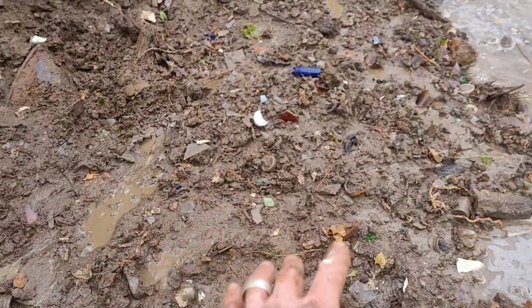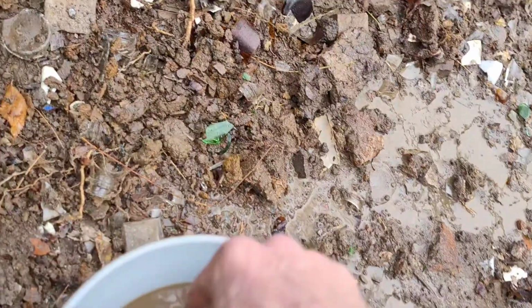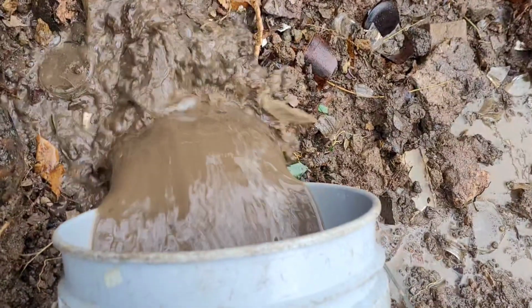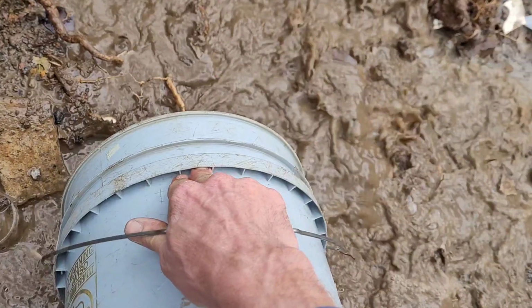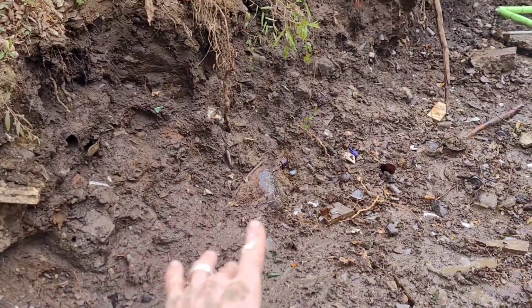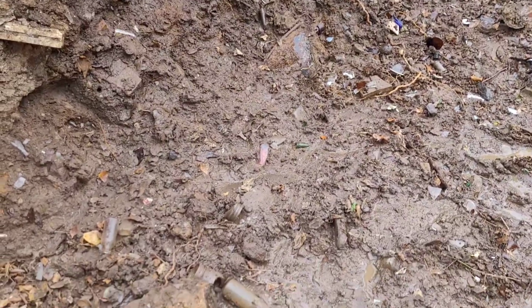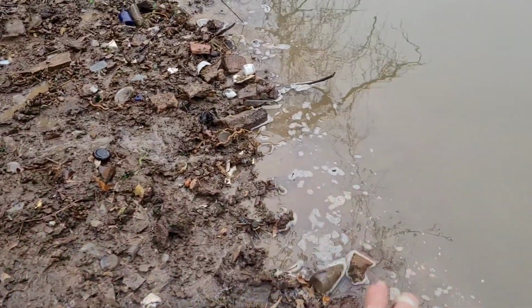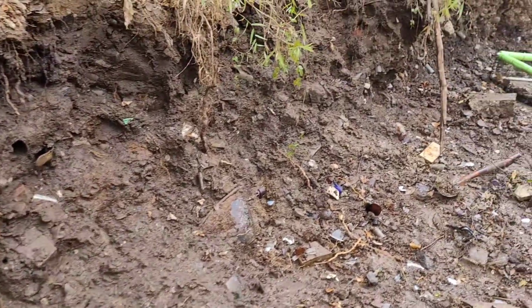So I'm digging down further and splashing it in the process of splashing. Alright, so I'm gonna let y'all look at how much I really dug down and I splashed from the very beginning. That water will move a lot of dirt off and it'll bring it down. That's when I'll start seeing the marbles and the beads and other things too. I'll let y'all look at this wall.